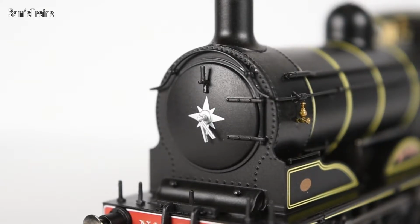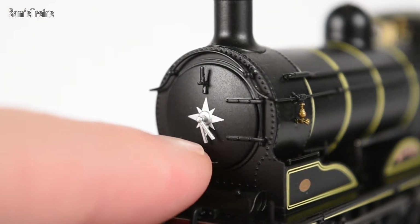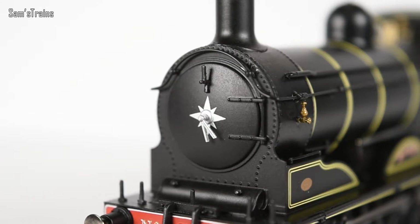The smoke box door is ultra realistic as well. It's got that beautiful sort of pre-grouping star that seems to be on a couple of my models. I think the Caledonian single wheeler's got one, separately painted as well, and the separately fitted smoke box dart is also painted into that silver as well, so it just stands out beautifully.